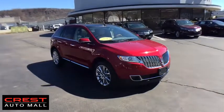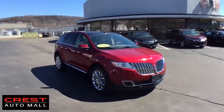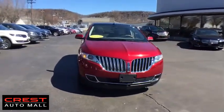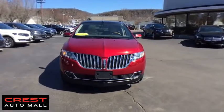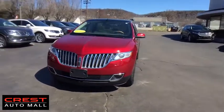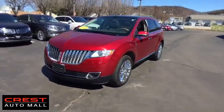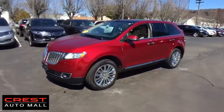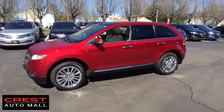The 2015 Lincoln MKX. The Lincoln MKX offers performance and a distinctly powerful ride that's ahead of the curve. Boasting excellent launch and acceleration with a powerful engine that delivers plenty of horsepower, the Lincoln MKX is truly empowered for action. This vehicle has less than 25,000 miles.